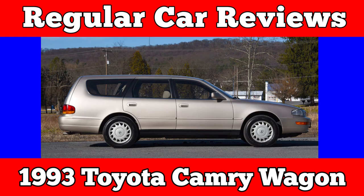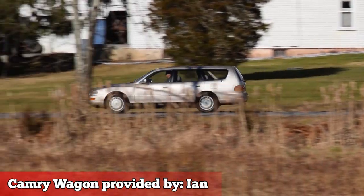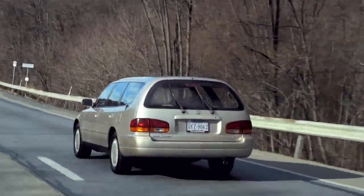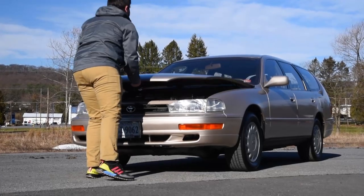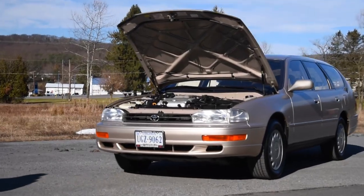Isn't a Camry a 4-cylinder? This is a 7-passenger, beige-on-beige station wagon with a big mom ass caressed by 2 rear windshield wipers. It is designated the XV10 and powered by an optional 3VZ-FE V6 making 185 horsepower.